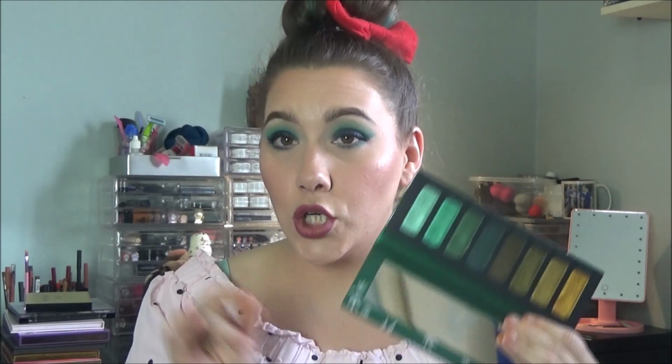Next one. Ooh, I love this palette. And actually, I could probably pull off a pretty similar look to the one I have on today with this palette. This is the Smoke Session palette by Melt Cosmetics. This is so adorable. I did a whole review on this.